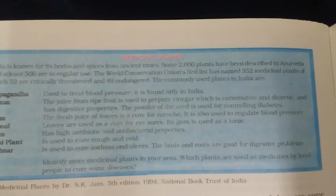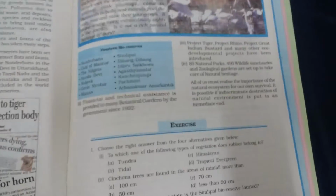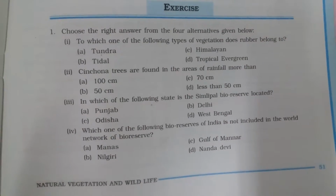So it is really advisable, just briefly, you should know what kind of merits they have generally as a sense of common sense. Okay, now quickly let's go to the question answers. So let's see, first question, choose the right answer from the four alternatives.